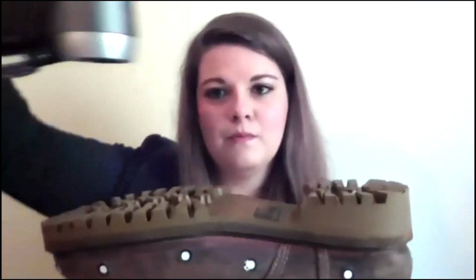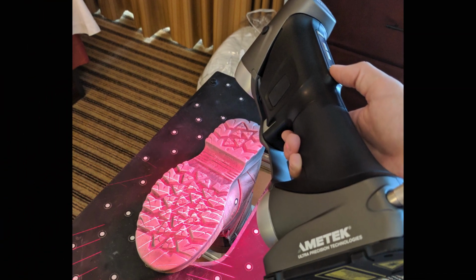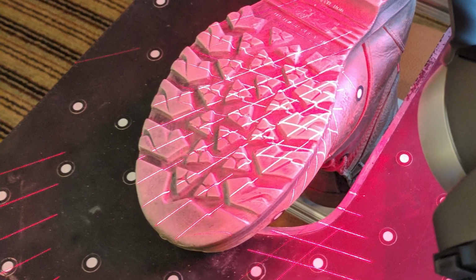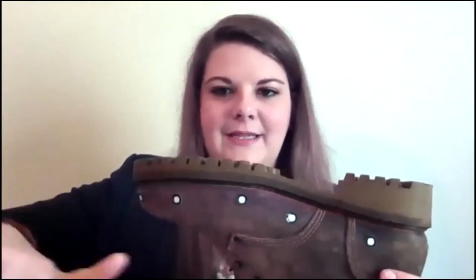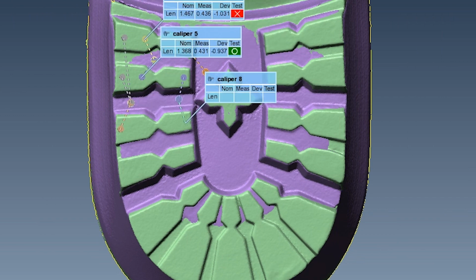you'd use the scanner like this. Imagine laser beams coming out, and that's how it would measure it. And so it actually uses these little markers right here, which are retroreflective markers. And it essentially measures the distance between these dots. So it knows exactly the size of these markers, and it will measure the distance between all of them. So the more random, the better. And it'll just create a mesh file of millions of little triangles. And it'll essentially build a 3D model of the boot tread.